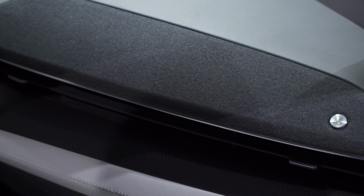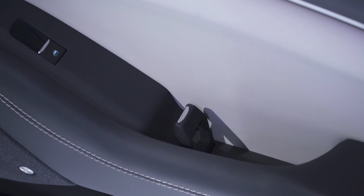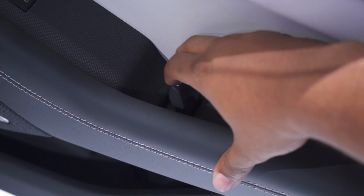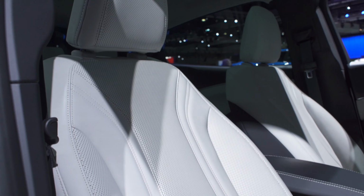You're also going to have an optional Bang & Olufsen system that's going to run the entire length of the dash. You have these unique little door handles because obviously it is electronic to get in and out of the vehicle, and a full-length glass roof that perfectly complements this ivory interior.